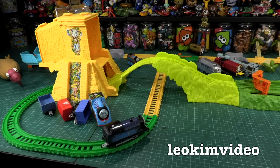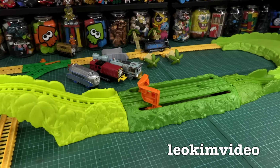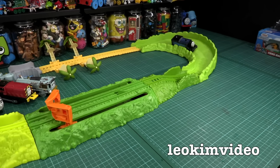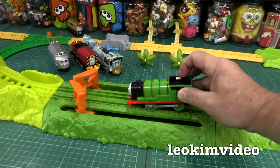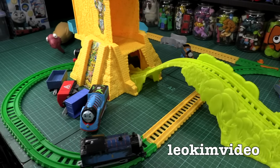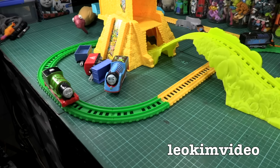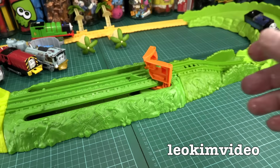It just also dawned on me, this playset hasn't got a breakout set of points where you can join onto another playset, but hey, that's one little mark against it, but there's a lot of other weird things going on here that I like. I've just got a Steam and Percy here, and I want to see how the different versions of Thomas and Friends toys work on this playset, and I'll also be setting the catapult because this is all the fun.